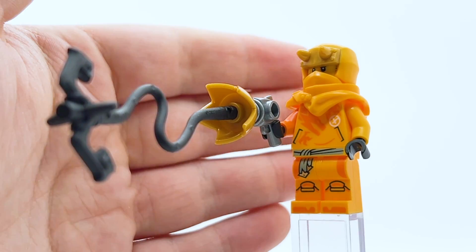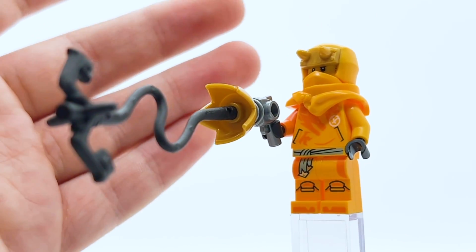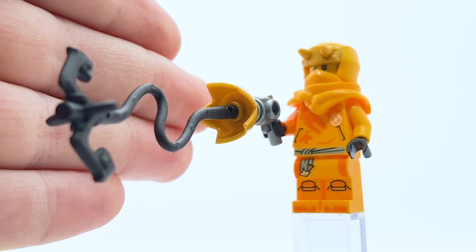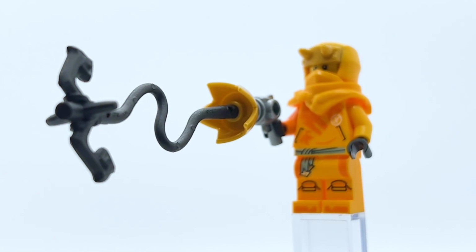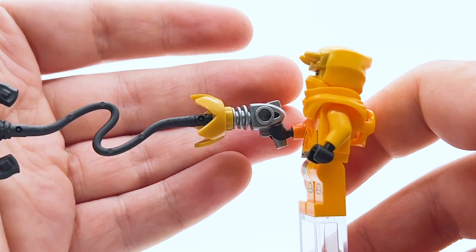But this is something that I truly believe should have been in the sets, and I think it's really weird that it isn't. Because of course, Arin's whole thing is that he has a grappling hook, he swings around on a grappling hook, and he does come with this giant grappling hook piece in the sets. But in the show, the grappling hook comes from a little grappling gun, and he doesn't have that handle in the sets, but luckily it is here in this magazine.